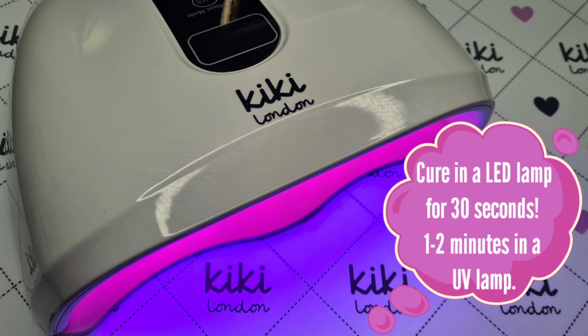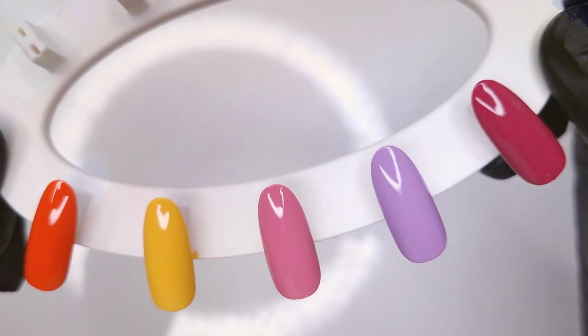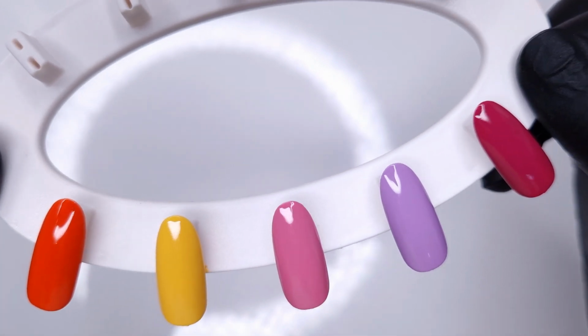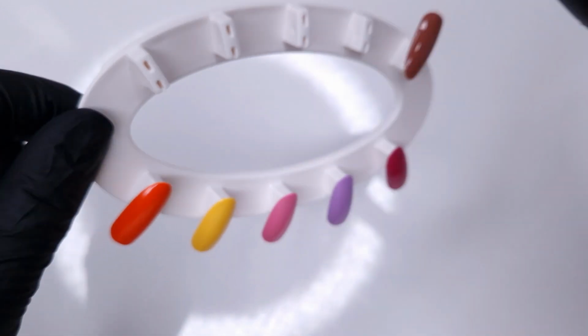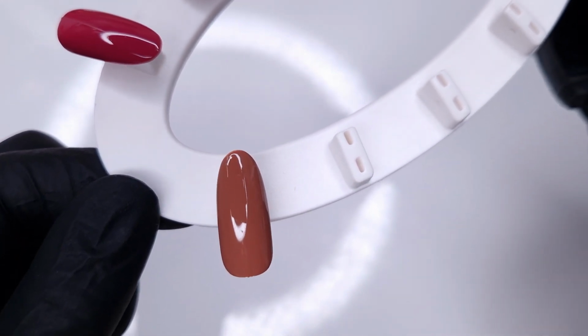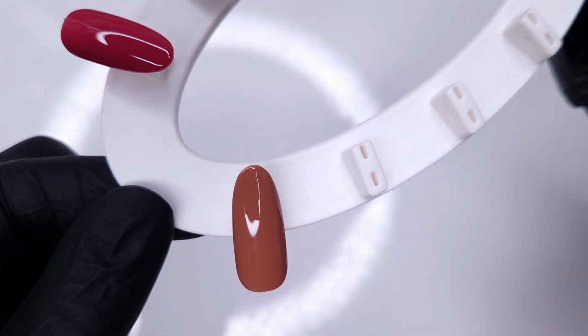So there we have done our second coat of all of the colours, and we pop them in to cure for 30 seconds, and just look at the high shine these have. This is before top coating and they are super shiny. So I love all of these colours in this collection, and I'm sure you guys are going to as well.